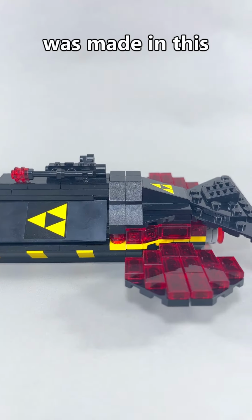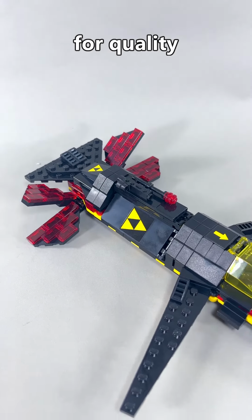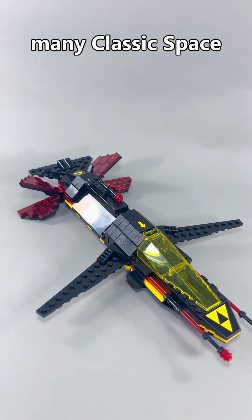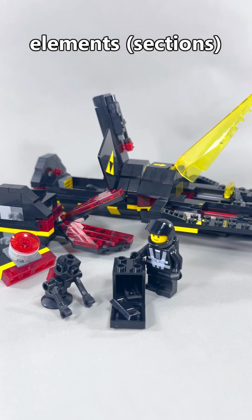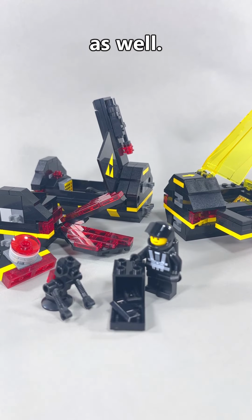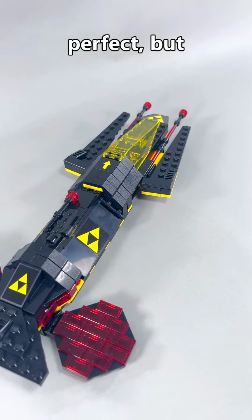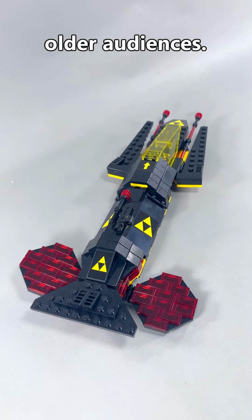Some compromise was made in this retranslation of the vehicle, just due to some retired ideas from LEGO's early years for quality control's sake. That doesn't stop it from doing one of the best things so many classic space sets had: modularity. Back then, sets had interchangeable elements done in a specific way that this set fully encapsulates, something I hope any potential future Blacktron sets would have as well. Glaringly obvious stickers and some gaps keep this set from truly being perfect, but it's still excellent, and proves that even smaller sets like this can appeal to older audiences.